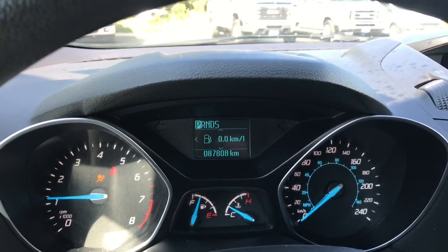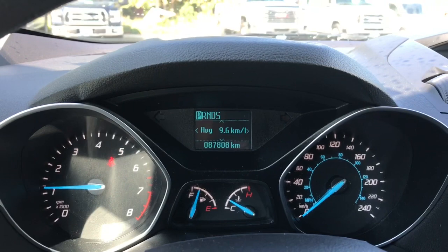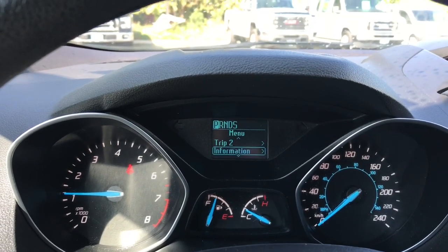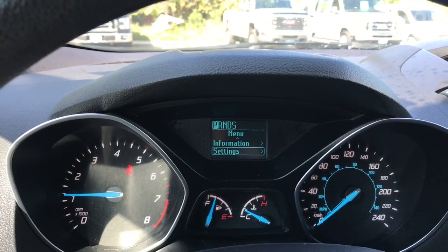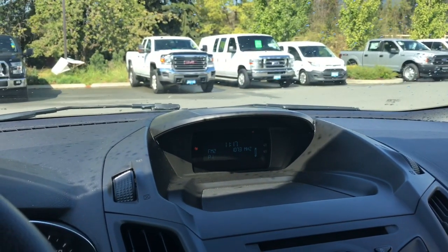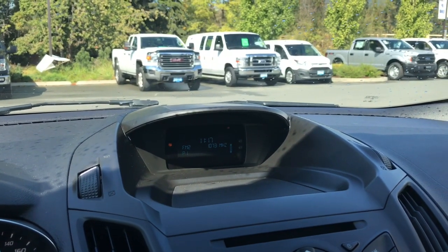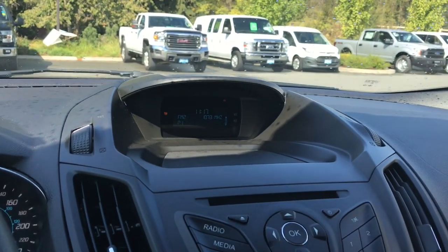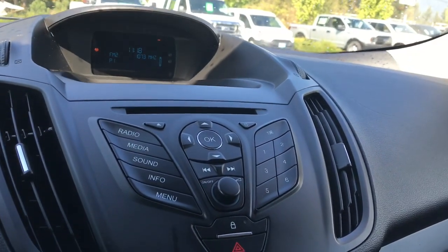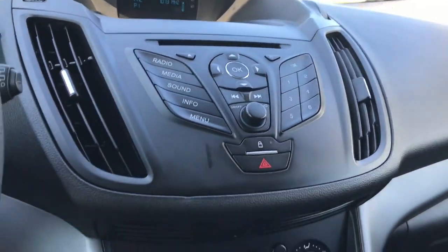And there's the odometer reading, and then we can toggle through for different options in the menu. So trip 1, trip 2, information, settings, and these all have sub-menus. In the center you're seeing the display screen there. It's got the time as well as the media, which is AM, FM, and you also have a CD player. It's located right here. And then your options are there for the volume and tuner, and you have your hazard lights located there.